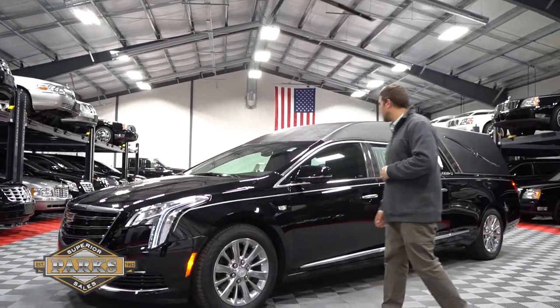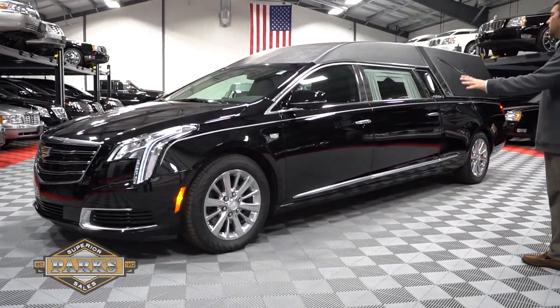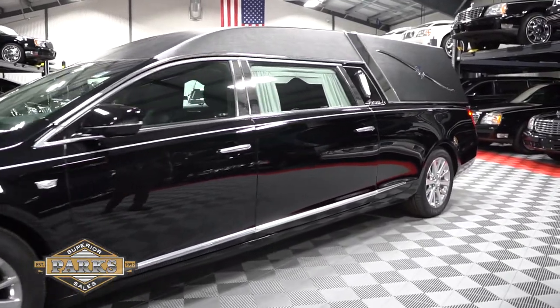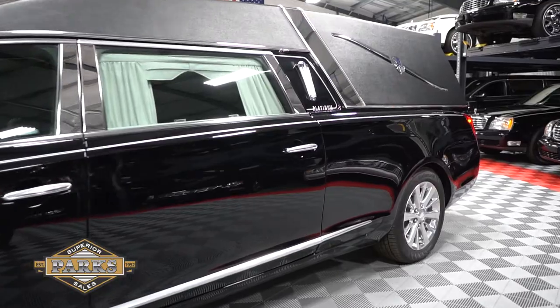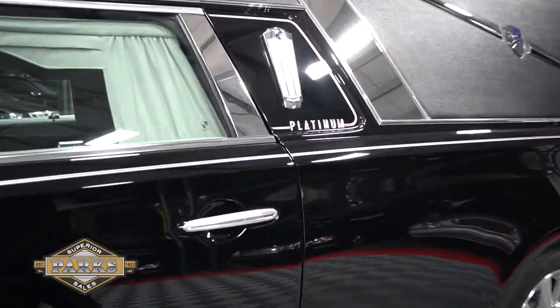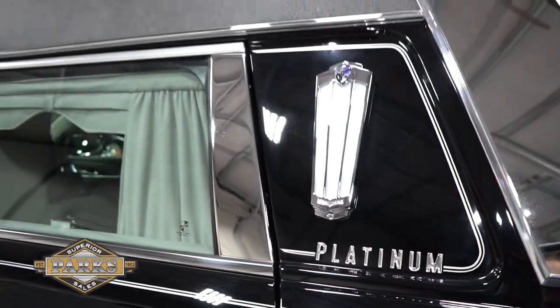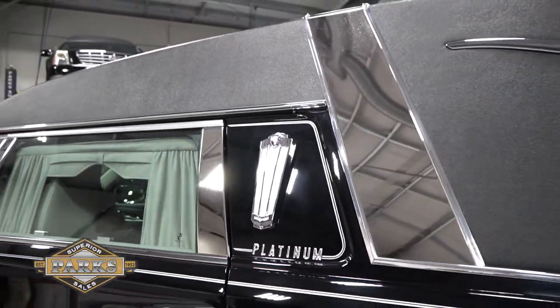This is a very nice looking car, the black on black with the white pinstripe going down the side. It is accompanied by a very nice polished crown band that really cuts up that vinyl top nicely.